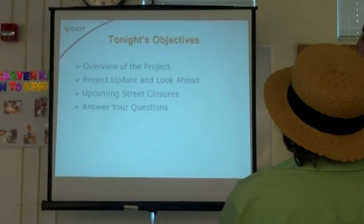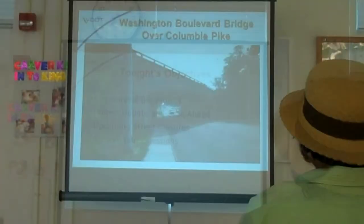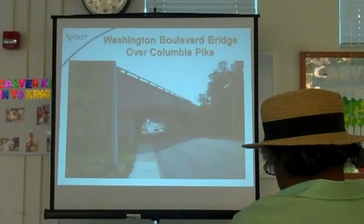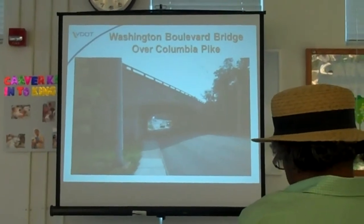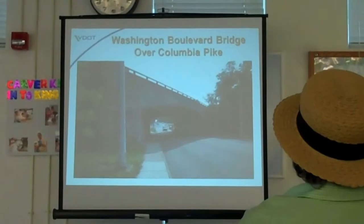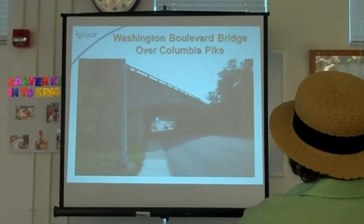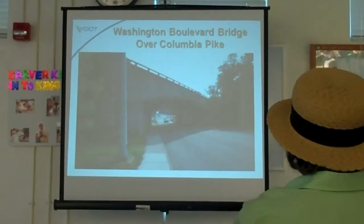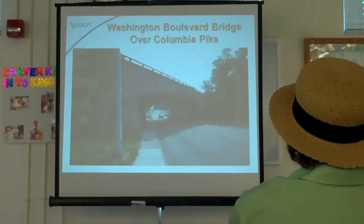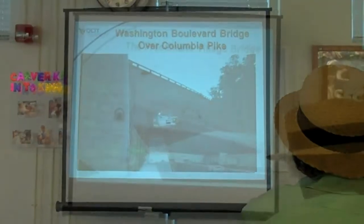All right, so tonight's objectives: a quick overview on the project. This is the old existing bridge, which most of you probably are familiar with. This half is looking westbound. This is the half of the bridge we demoed last November, when we closed Columbia Pike down and diverted traffic around. So part of that bridge is gone. Now the southbound structure remains, and we're proceeding to build the northbound structure of the new bridge.